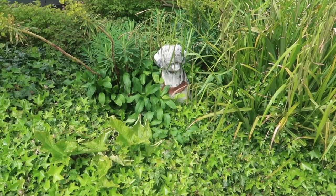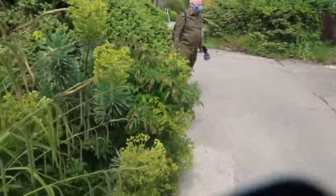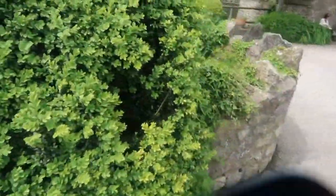Little laughing dog there, hiding in the greenery. We're going to go and have a nice cup of tea now in the tea rooms. So that's going to be our next stop.